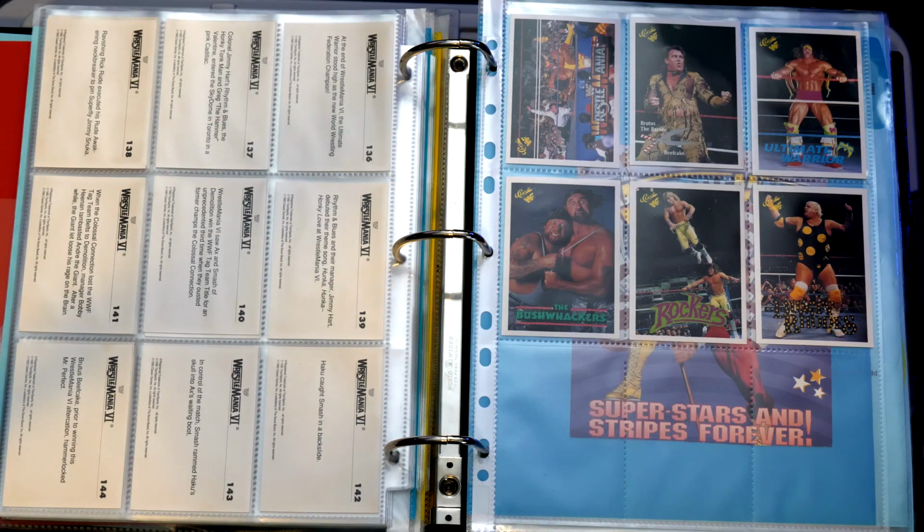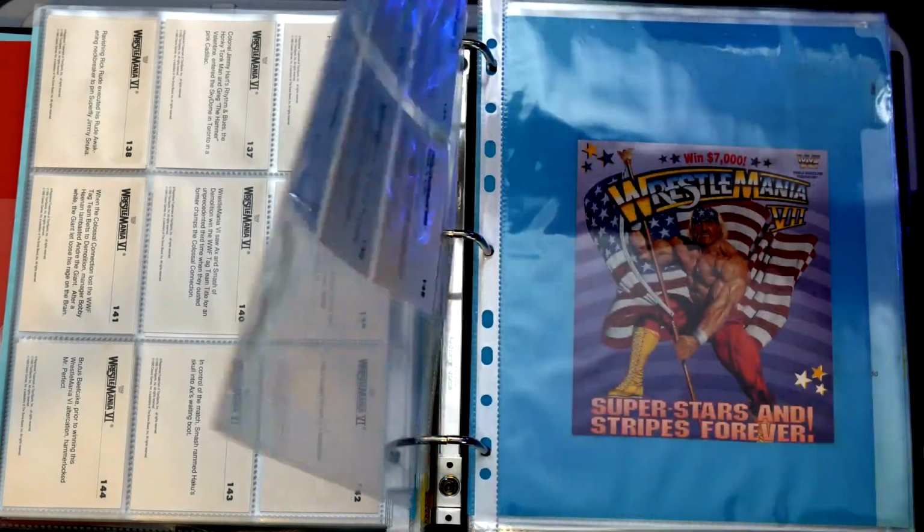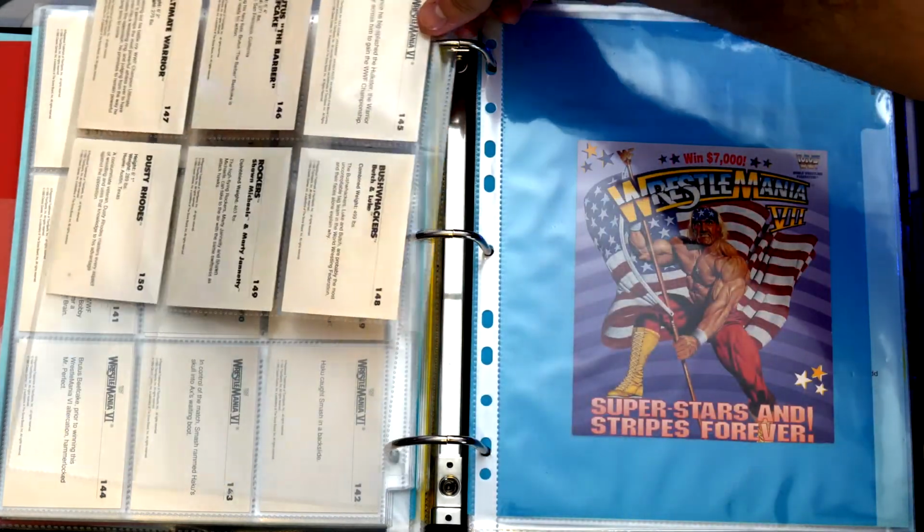And that is 150 cards in this deck, this WrestleMania 1990 card set. Definitely one of the best classic wrestling card sets of all time. I would definitely compare it to the 91 WCW card set, which is also one of the best. This is, in my opinion, the best old school WWF card set, as far as the aesthetics and the looks go.